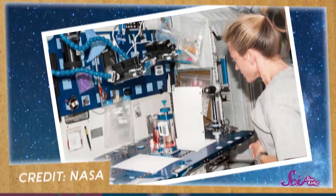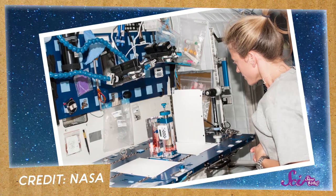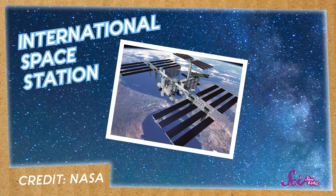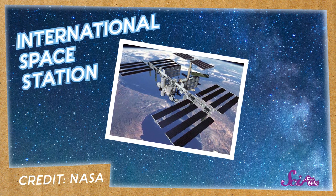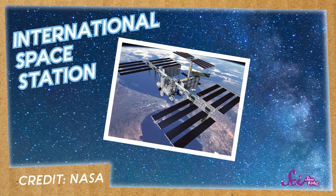Another job for mission specialists is doing experiments, where scientists try different things to see what happens. Many of those experiments are done in the International Space Station, or ISS. The ISS is in orbit around the Earth and was built for astronauts to work and live in for long periods of time. Some of the experiments that have been done on the space station have been things like growing zucchinis to see how vegetables grow in space. Other scientists have looked at how different animals like flies or even squids get used to life in space.